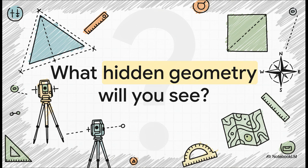It's the hidden geometry that underpins our entire modern world, from your backyard fence to national borders. So, the next time you're driving and you see a surveyor out on the side of the road peering through an instrument on a tripod, what hidden geometry will you see?